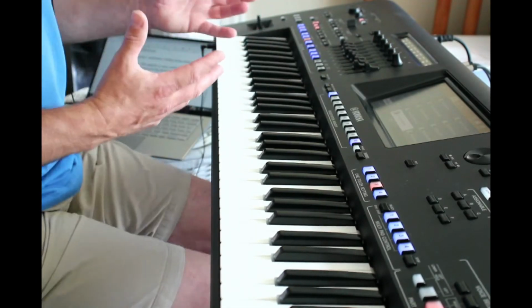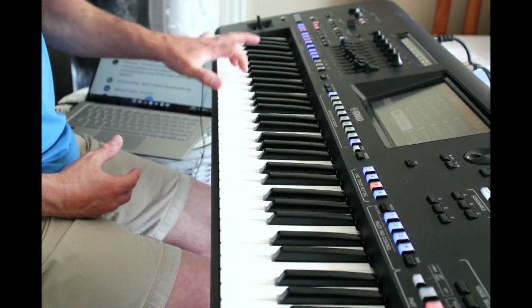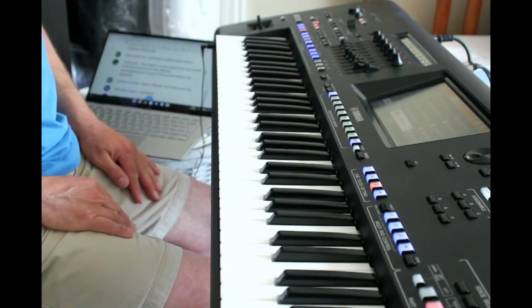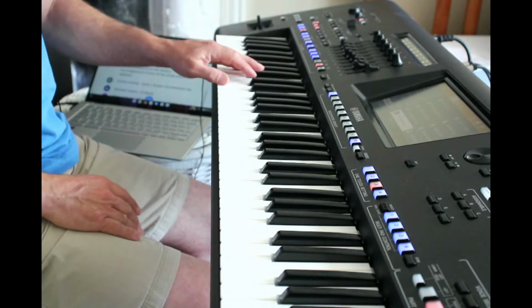Something else just to mention here is that all these styles, if you play a minor chord as opposed to a major chord, the intros are actually quite different. So if I play this intro 3 with an F major, turn the rhythm on. If I do it in a minor chord, that's a great backing actually. If we go to the minor chord now and do the same thing.